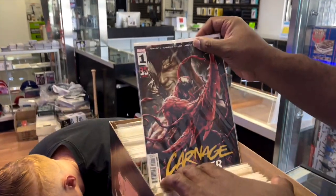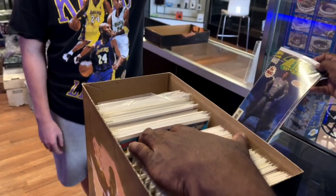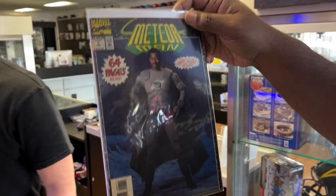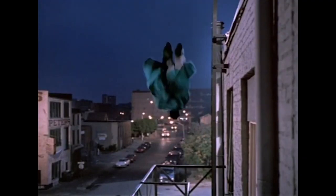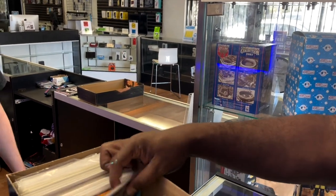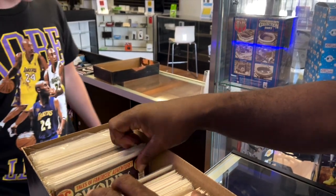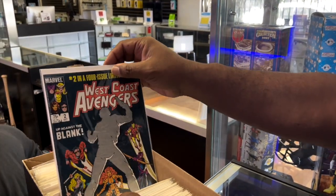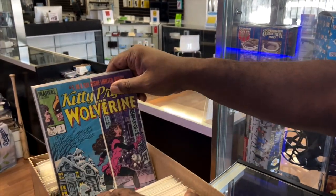Oh man, you got Meteor Man. I know. The number one, dude. I love this movie. It's hysterical, man. Meteor Man. I'm gonna have to give FD a gift. Hysterical. You got some mad G.I. Joe up in here. West Coast Avengers. Man, I remember when all this was out. Kitty Pryde and Wolverine. Remember that?